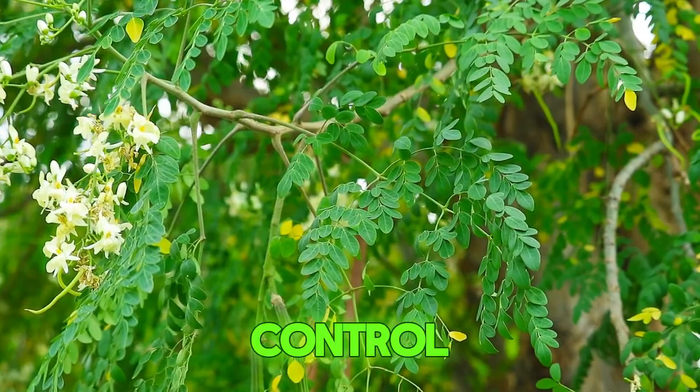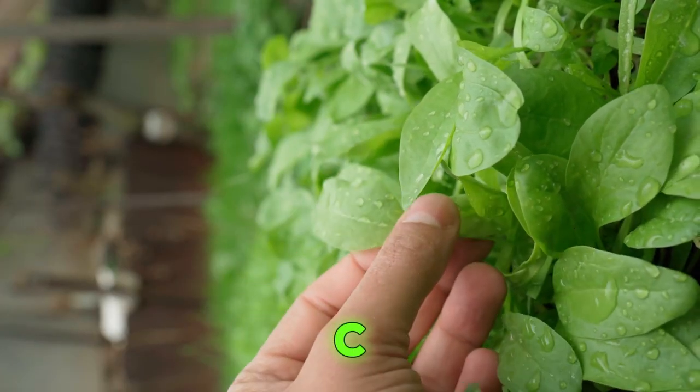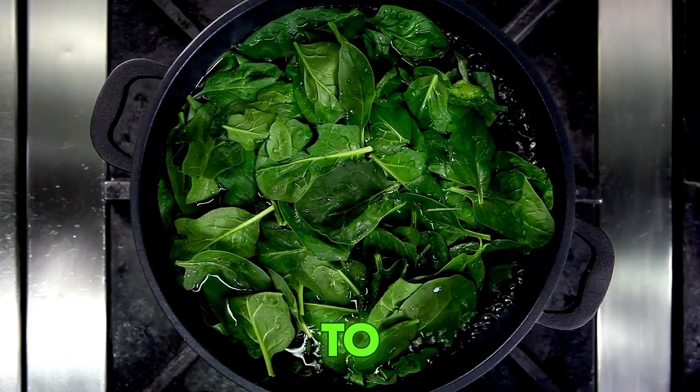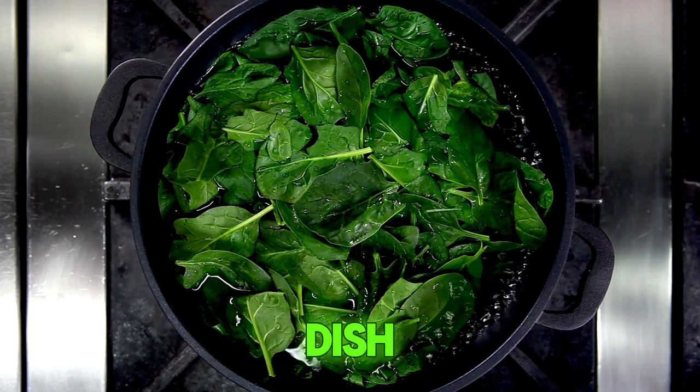Besides helping to control blood pressure, spinach is an excellent source of vitamins A and C, which are important for overall health. Try adding spinach to smoothies or sautéing it with garlic and olive oil as a healthy side dish.